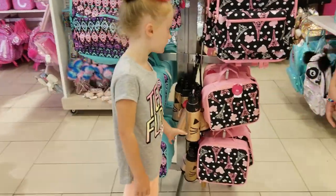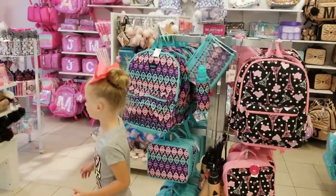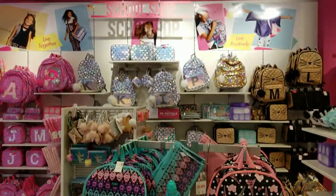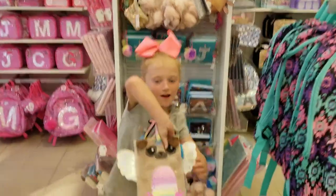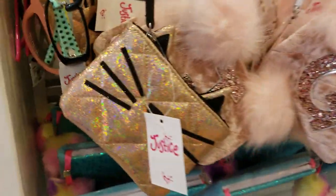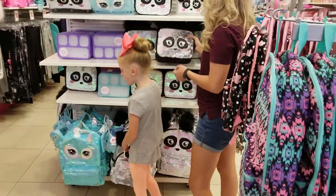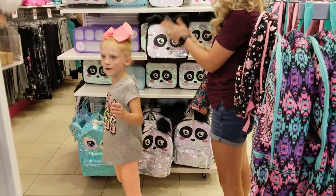You know what we need to find too, for the giveaway, maybe a backpack and a lunch box. We have to decide which of these awesome ones we would want to do. What'd you find? So, let's see what else we have. Oh, I do like the panda one because it's pretty neutral.